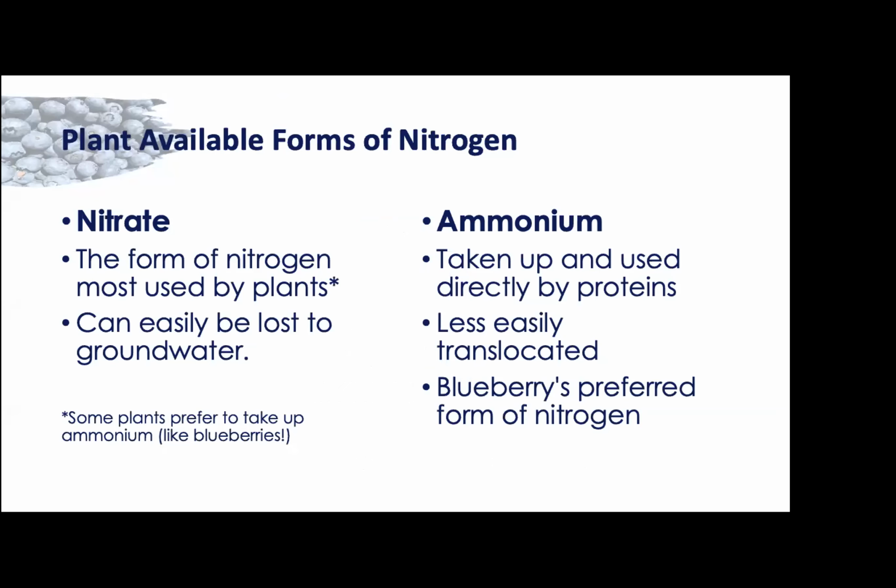The nitrogen in the atmosphere is mostly N2, which, as I mentioned before, is not plant available. There are 2 different forms of nitrogen which plants generally take up, nitrate and ammonium. Nitrate is most plants' preferred form of nitrogen, which is generally due to the fact that it is the more abundant form in the soil, but it is also highly susceptible to being taken out of the soil via water. Ammonium is also available to the plants and is a little bit less easily translocated through the soil, so it doesn't move through the soil quite as easily as nitrate does. But both of these forms can be fixed industrially through the Haber-Bosch process, which is how nearly all artificial fertilizer is made, or they can be fixed biologically through the process of mineralization.